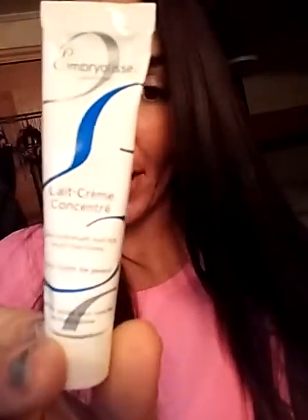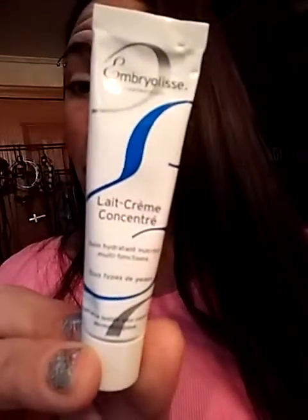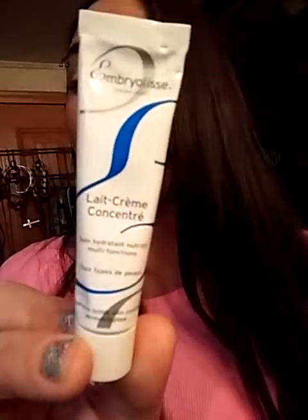This is a French brand made in Paris. This is the Embryolisse. Whoopsie, sorry, I can't say it right. Laboratories. This is their Lait-Crème Concentré for all types of skin. Multi-function nourishing moisturizer for all skin types. You can use this as a face wash. You can use it as a makeup remover. You can use it as a mask. You can use it as a primer.